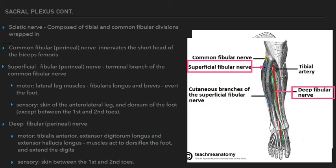Now, the deep fibular nerve innervates the muscles of the anterior compartment of the leg. That's going to be the tibialis anterior, extensor digitorum longus, and extensor hallucis longus. These muscles act to dorsiflex the foot, as well as extend the digits. This nerve also innervates some additional muscles in the foot I'm not going to discuss here. The sensory function is going to be to innervate the skin between the first and second toes, that area of sensory information that was not provided by the superficial fibular nerve.